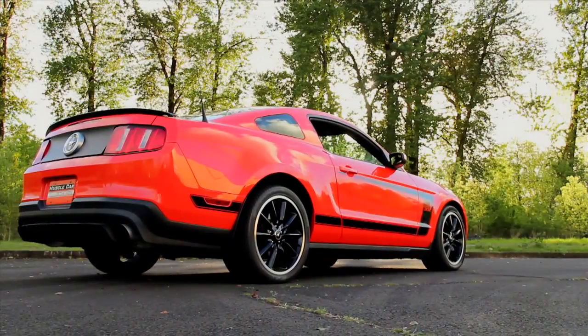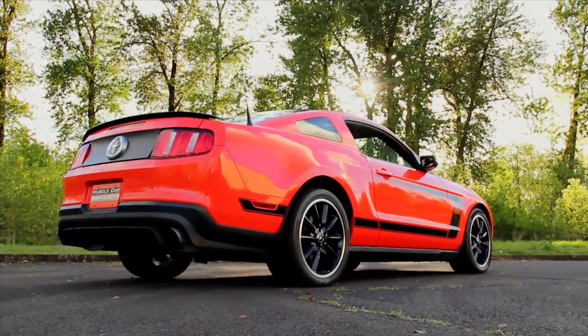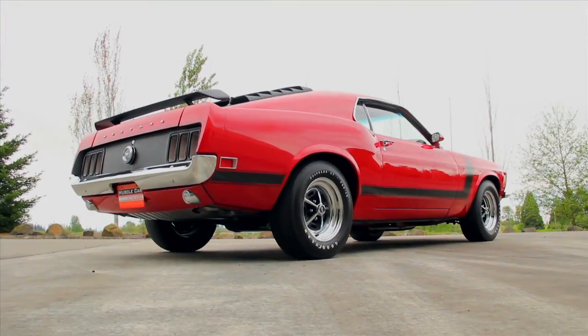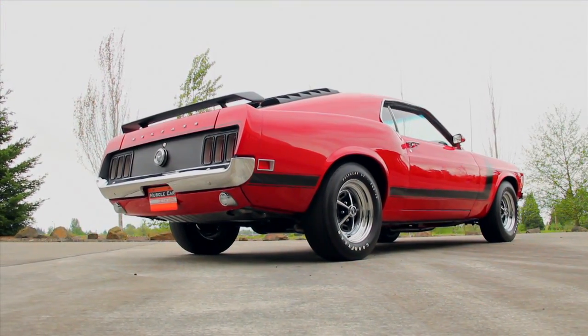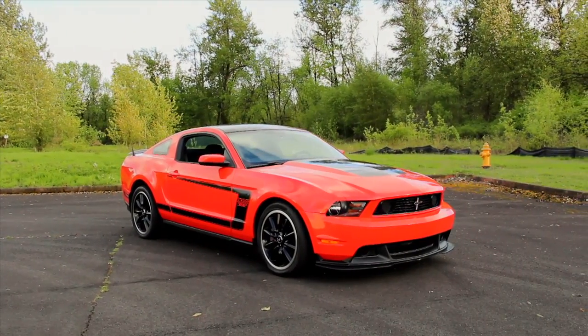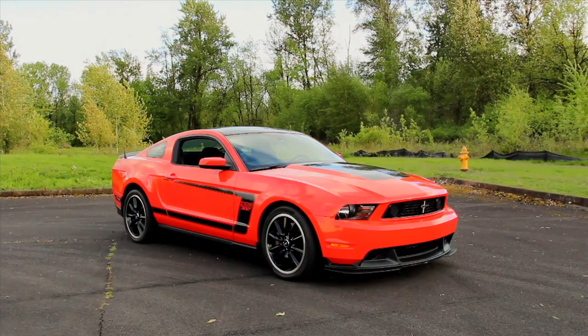This is a 2012 Ford Mustang BOSS 302, a direct descendant of the first generation BOSS 302s from 1969 and 1970. And Ford stayed true to their mission when creating the modern version of the BOSS. And yes, there's something special about this particular car as well.